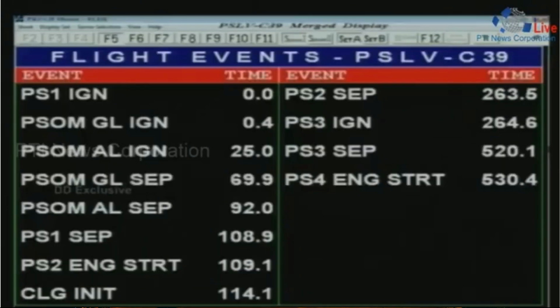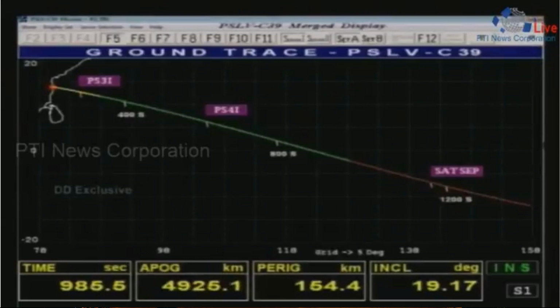Now I'm waiting for the final clearance from the range operation director in terms of the performance and the remaining time. So 980 seconds. As far as the perigee and apogee is concerned, they are lower than the predefined number at this instant of time. So almost 1,000 seconds into the flight right now.